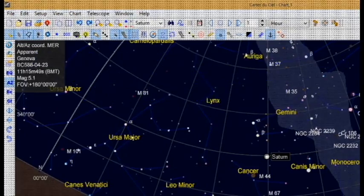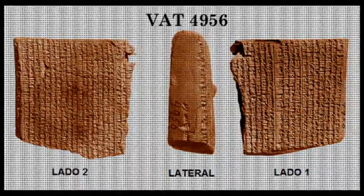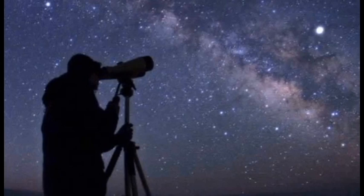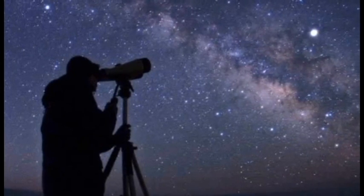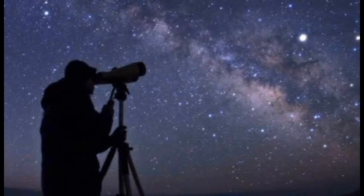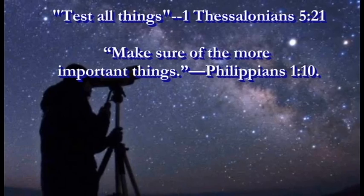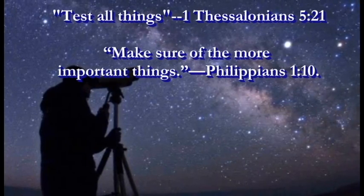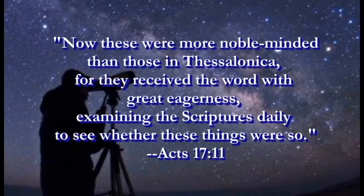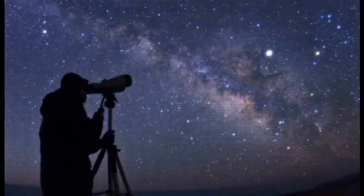And remember, this is just one of many dozens of astronomical observations found in this diary. The goal for this appendix is to demystify this process and to empower others to do their own verification of the subject, instead of taking another person's word for it. Doing so will enable us to carry out the scriptural directive to test all things, to make sure of the more important things. Only then can we be like the Bereans, who examined things carefully to make sure these things were so.